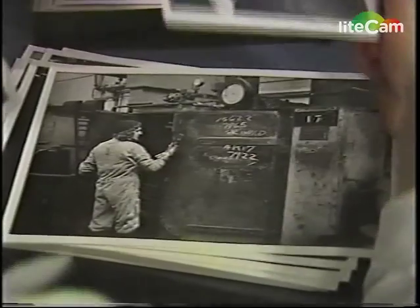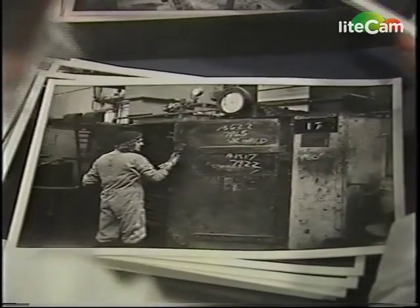You've been looking at the photos. Can I ask you if there's any particular one that you like very much? Oh, that's my favourite, he was.